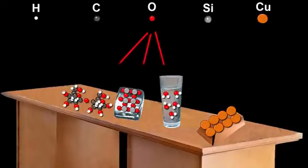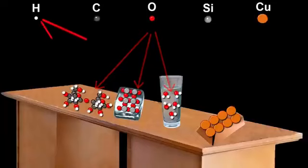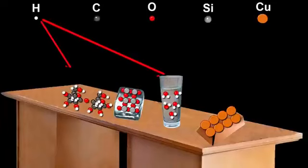Notice that oxygen is in 3 different substances here: wood, glass, and water, which look and feel very different to each other. And hydrogen is in both wood and water. The same atoms can make completely different substances when they're put together in different ways.